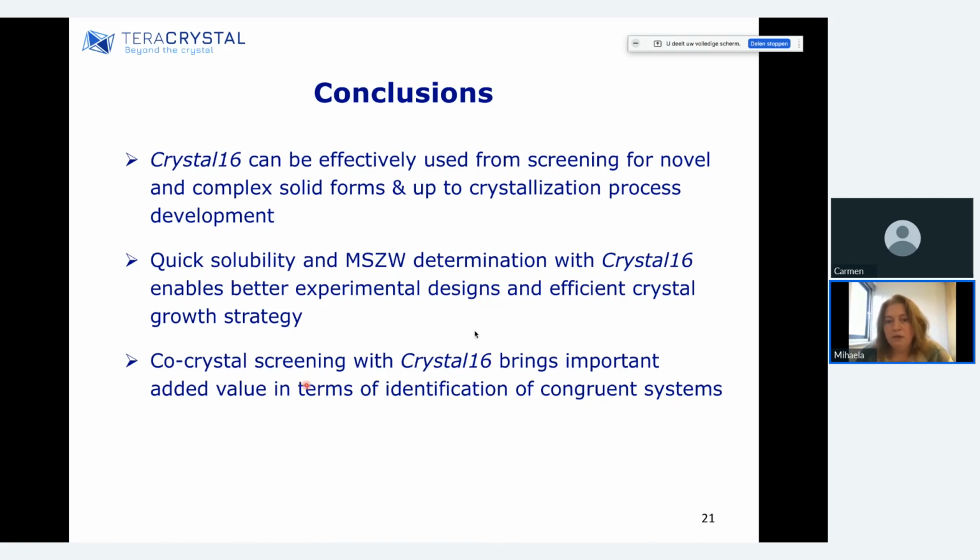But I think the most important experience with Crystal16 was co-crystallization, and the fact that by having this information of metastable zone width at a different cycle, it enables us to identify congruent systems, which are very important for later development of the co-crystals. So I hope I triggered you to use Crystal16 and to think of ways of applying all these tools for your crystallization research.